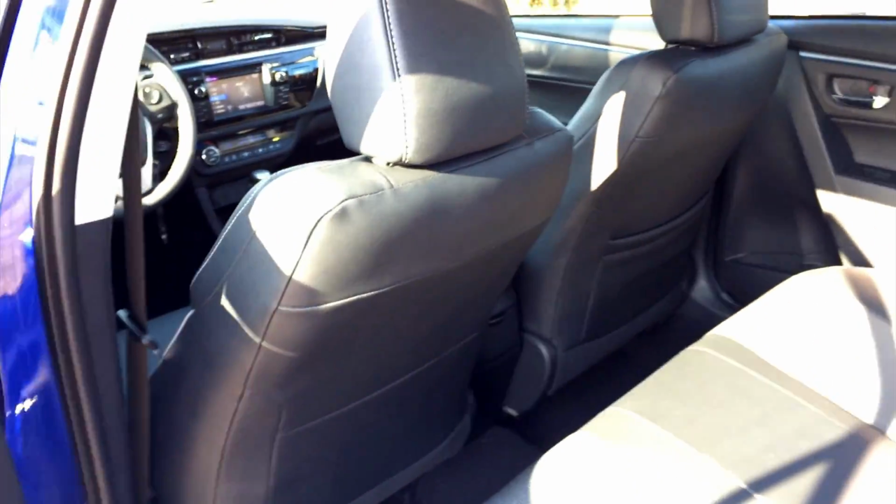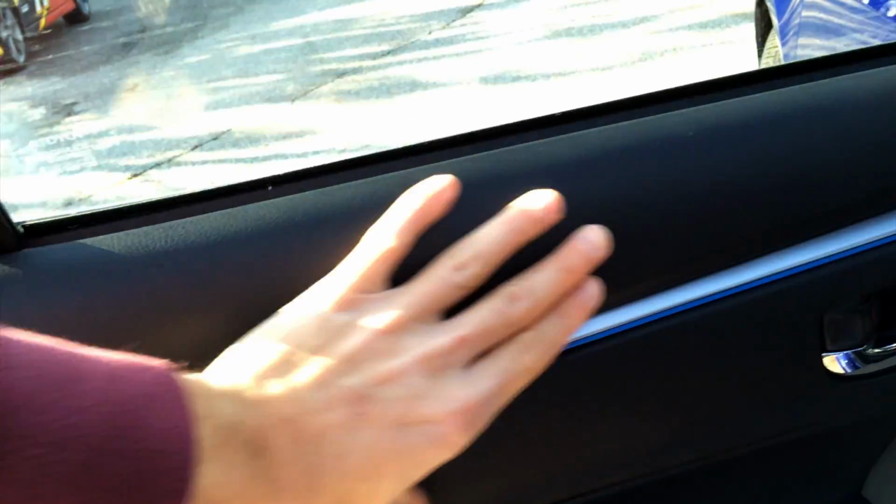The back seat looks just as spacious. Before I get to that, materials on the door panel, everything is hard to the touch, though you still get a padded armrest. Little door pocket down there, store your water bottles. Seems to have lots of legroom there. There's no hump in the center to deal with.